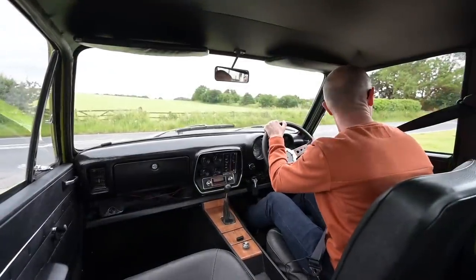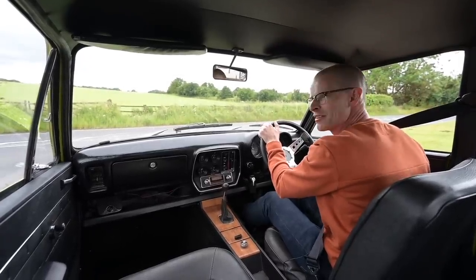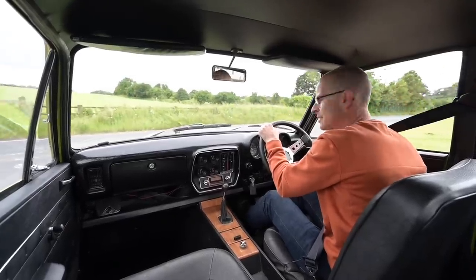Right, pulling away, the first thing you do notice is, of course, that the handbrake is on the wrong side. It's very unusual getting used to that. It's like driving a pre-war Bentley or something.